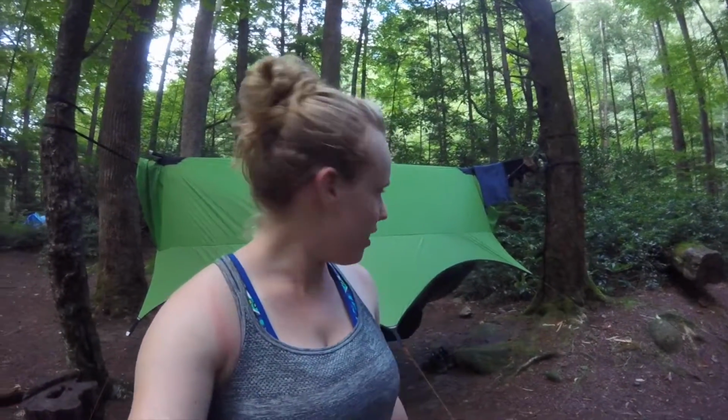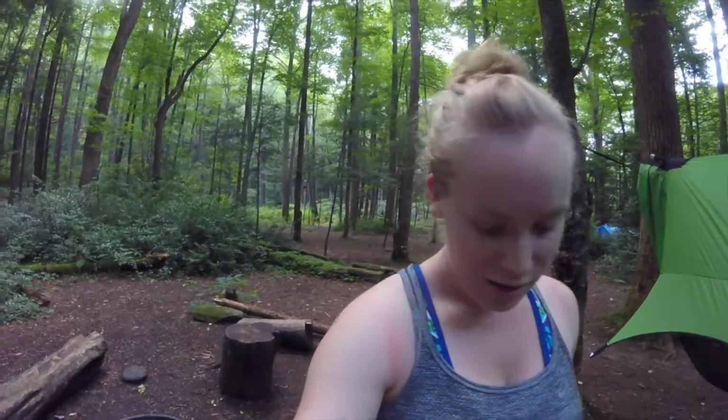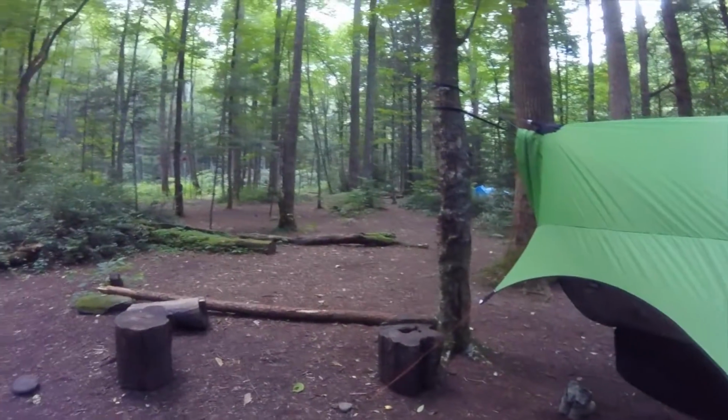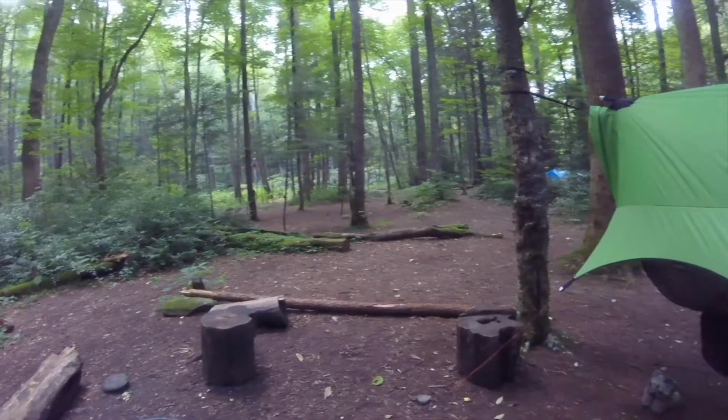Hello everyone. It is now 7 o'clock and we got here about an hour and a half ago. We took basically an hour to set up our new bay because we wanted to figure out optimal hammock suspension. And I think we have succeeded. This behind me is our campsite. So we've got some neighbors. Surprisingly, people like to come out here other than this.